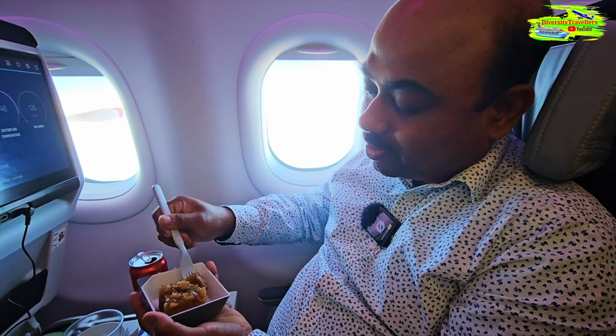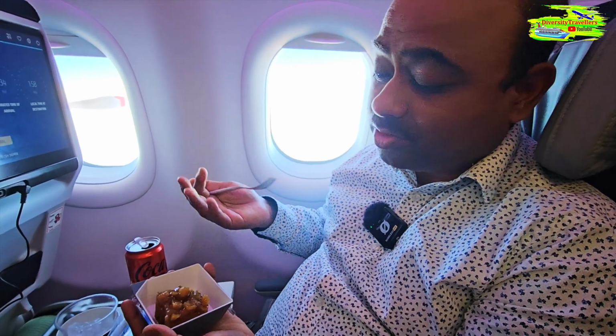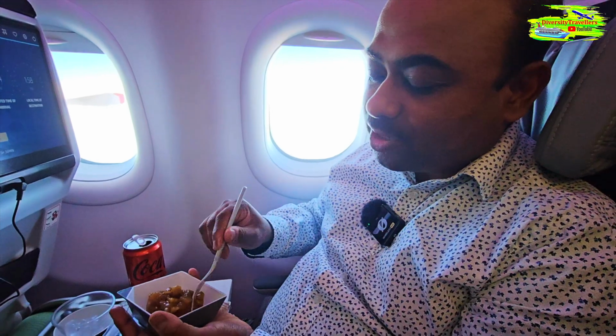I think it's a fruit cake, and I'll try a little bit. It's like a carrot cake with some caramelized pineapple on top. This is very nice, very soft cake, topped with fresh pineapple pieces and caramelized. Very nice, very nice. You should try this. Overall, I would say the food was really nice, 9 out of 10, and the portions were really nice.